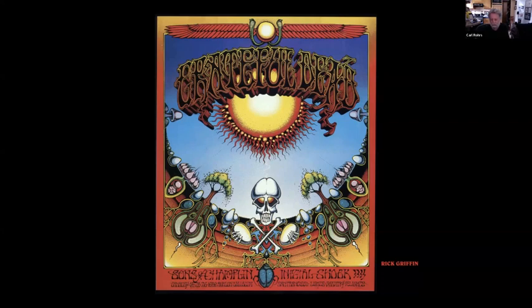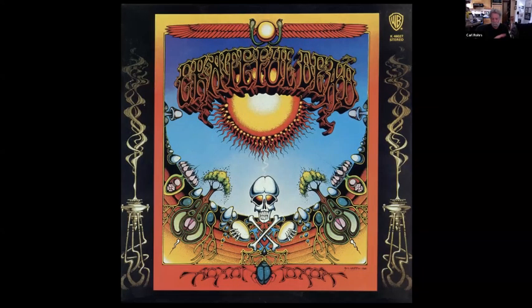So they took out the lettering at the bottom where they showed the bands and the light show, and Rick did this name. And Rick loved palindromes so much that I'm almost certain that he named this album for them so that he could draw this palindrome. So it's known as Aoxomoxoa.